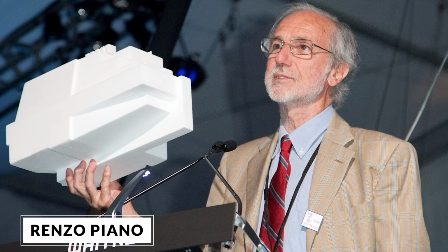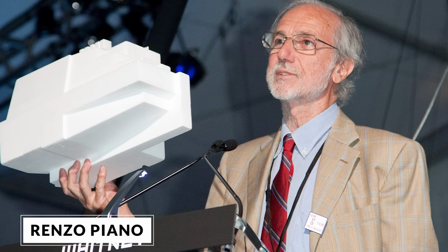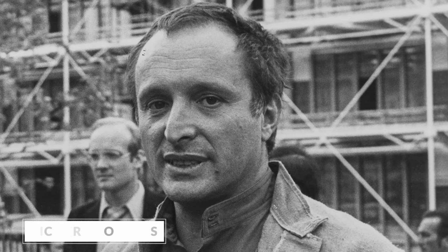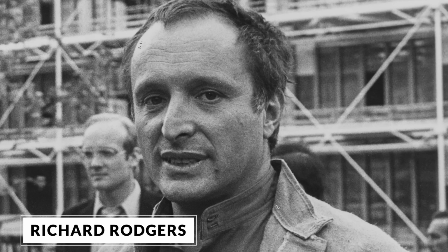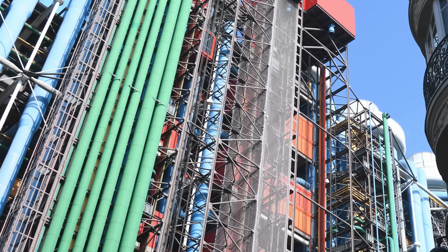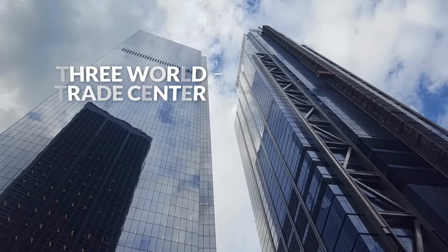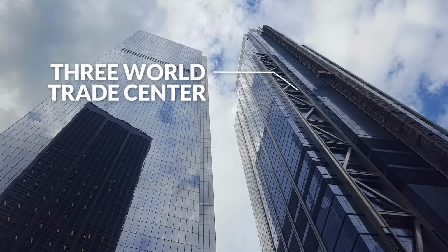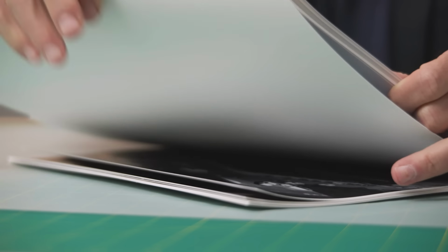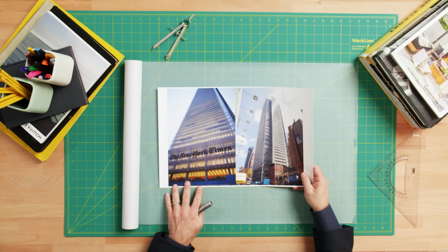So this building was designed by Renzo Piano, who is known as sort of a high-tech architect. He designed the Pompidou Center in Paris, along with Richard Rogers, who is another high-tech architect, and Norman Foster. And what they always like to do is show the components of the building on the outside. Other examples of expressed structure in New York are Three World Trade Center by Richard Rogers, or the Hearst Building by Norman Foster. Let's get a closer look at those ceramic rods and how the structure is expressed.